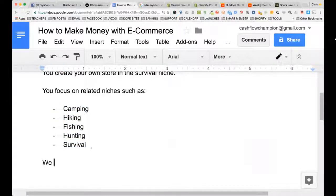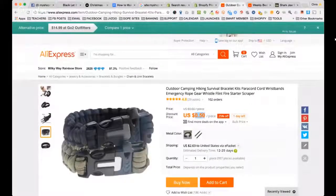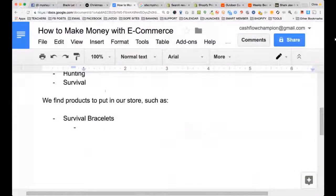Okay, so now we find products to put in our store, such as survival bracelets. Now, if you remember, we go back and look at the cost here. Cost is 50 cents a piece, and the shipping is $2.63. It's going to vary based on where they are in the world, obviously, but 2.63, right? So watch this. 50 cents each, $2.63 shipping. That means your out-the-door cost is going to be $3.13. Total cost to you.